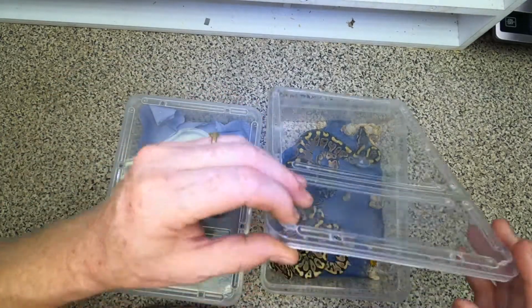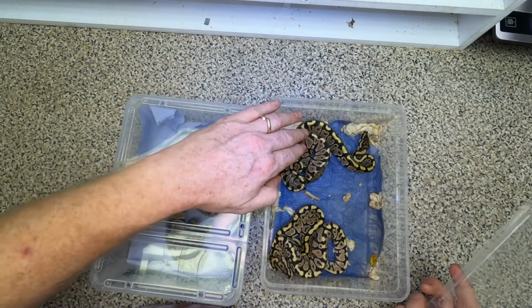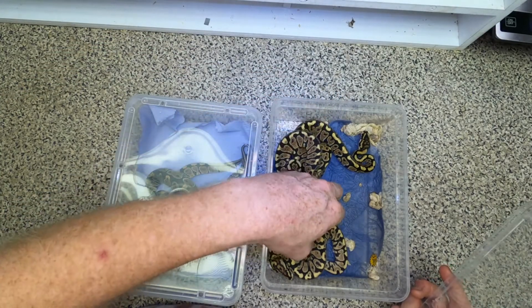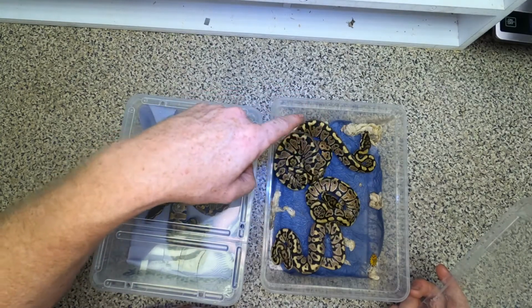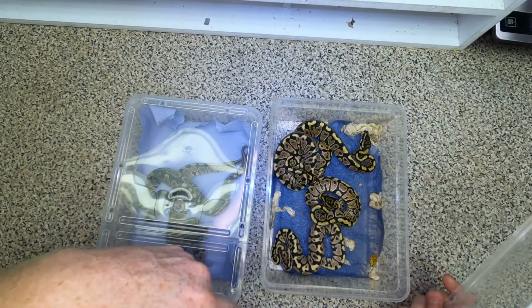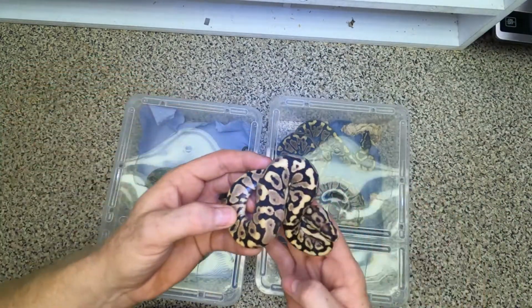Let's see if I can do this without getting chewed too many times. These are all really bright. For spot-nosed het clowns, they're all really bright. But there's fire in the mix. So I'm not sure how many of them are actually fire. I'm pretty sure this one is. I'm certain this one is.